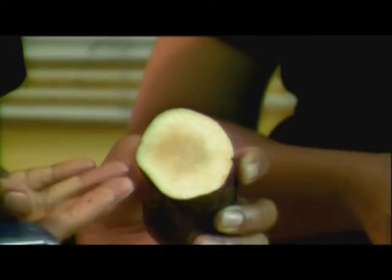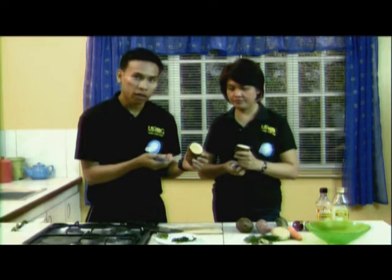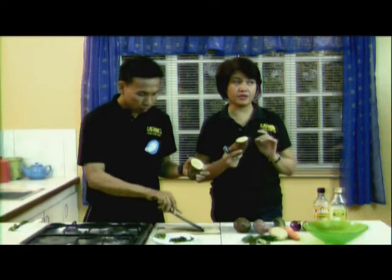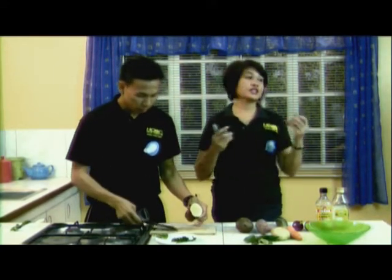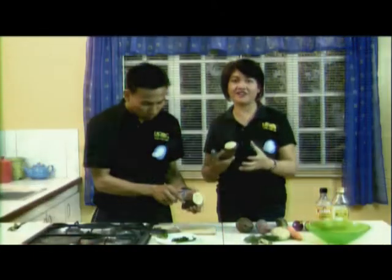Then you can see the juicy portion of the yakon, and this is one of the most unique characteristics of this kind of fruit. Now, this yakon also has a unique prebiotic. When we say prebiotic, when you eat this one, it can stimulate or feed the friendly bacteria in your colon. That's the reason why this is really healthy for your colon.